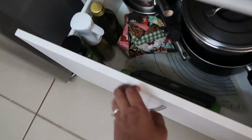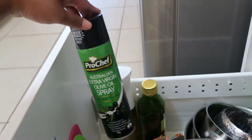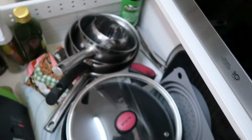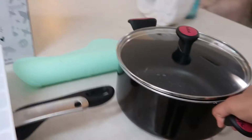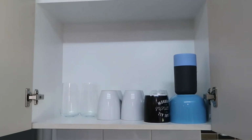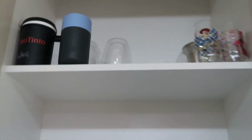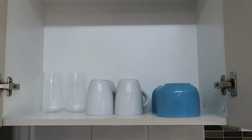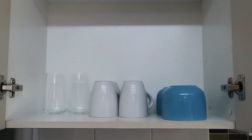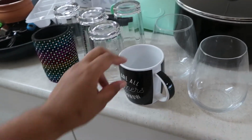Okay, this is my pots drawer. I bought one of these from Kohl's, and it's gonna save me buying these. And now we're gonna move on to the cups. Okay, here's what's left. I put the coffee mugs up there. I like those and I don't know where else to get them. And then these are the cups, and there's some in the wash. And this is all the stuff that came out of there that I am going to donate or give away.